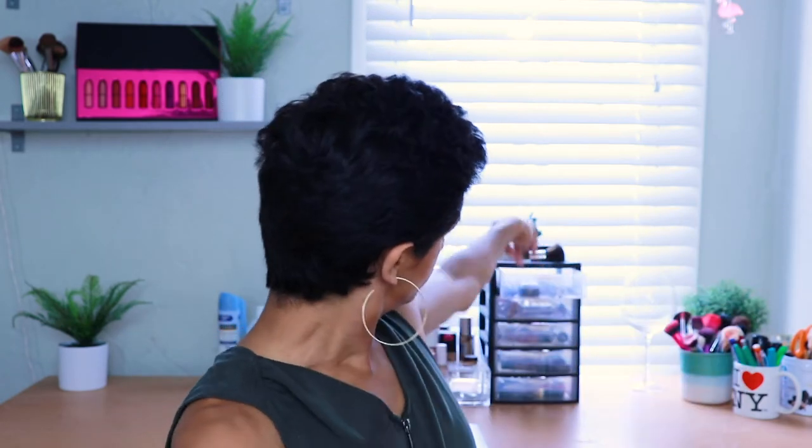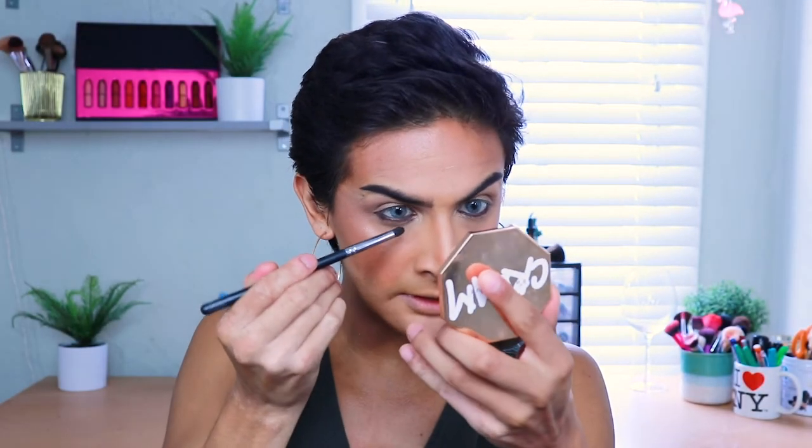I'm also gonna take that onto the inner part of my lower lash line. I'm gonna be taking the LA Girl Glide Gel Eyeliner, and this is just in the color brown. Actually, I'm gonna sharpen it. So I'm taking that on the waterline first, and taking a pencil brush, like so, and using the side part just to smooth out this liner.